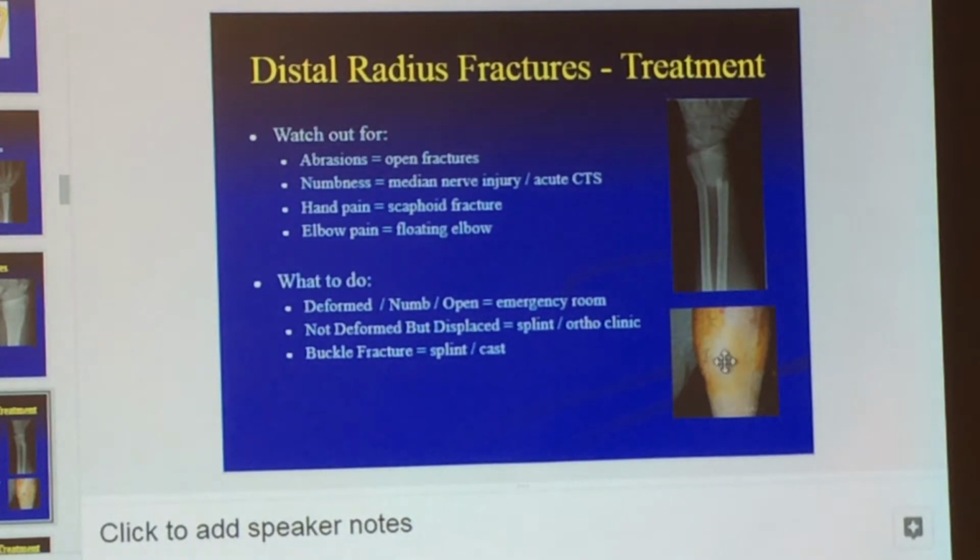This again is a picture of that poke hole. It's still technically considered an open fracture, and that's why we still need to evaluate it. It is less of a concern, but it is still something that we need to evaluate to see if we need to wash that out.